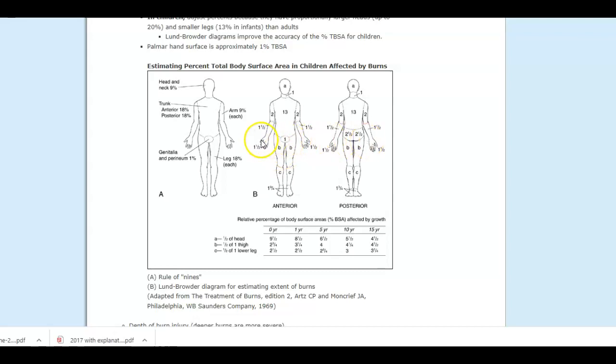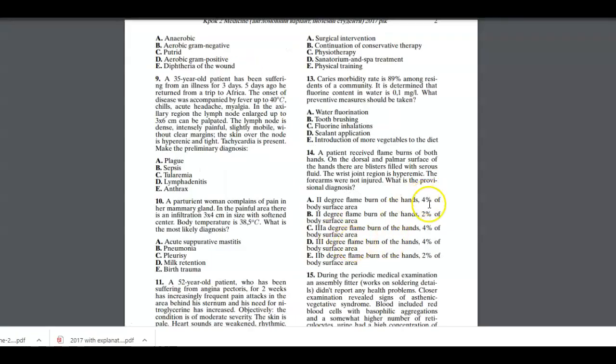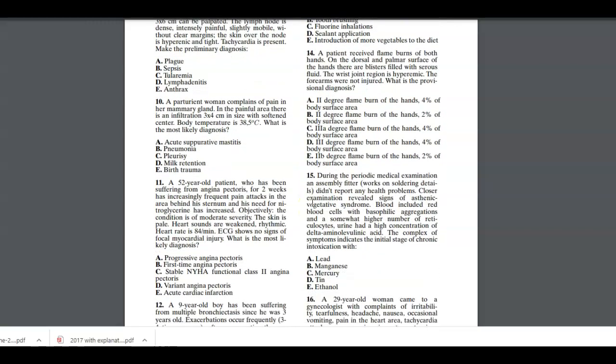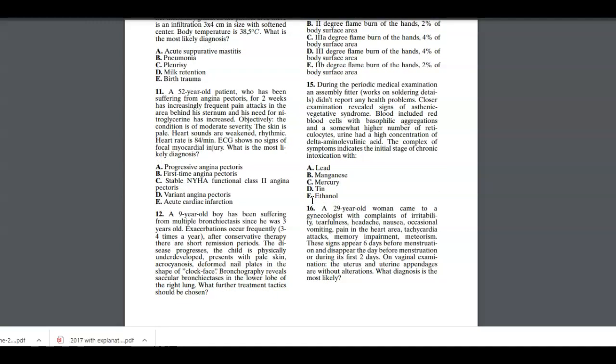If the person was a child, because if you're going to be adding these percentages, so 1.5 by 4, it will give you 6%. So this is the only answer that's closer to 6%. So you wouldn't need to choose 2% because that's a much lesser number compared to 4%. Alright, so moving on to the next question, question 15.